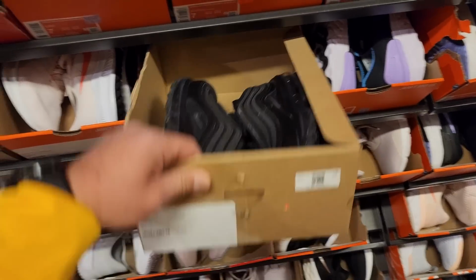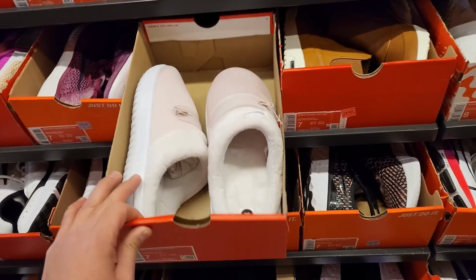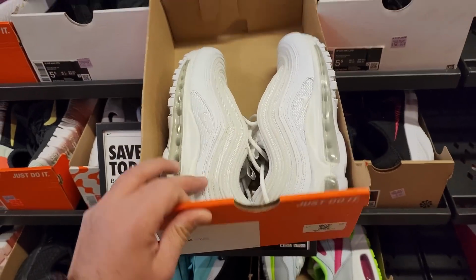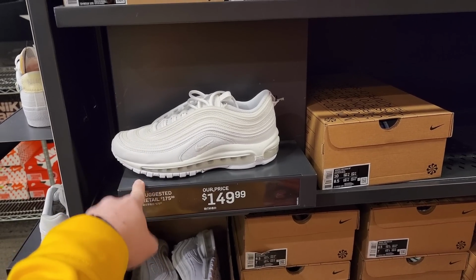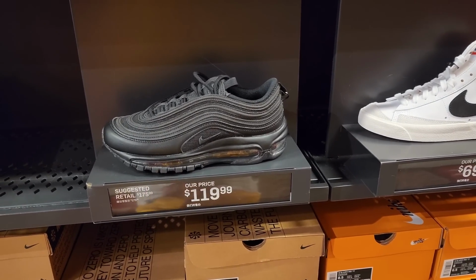Air Max 97s, $120, size 7. Some fluffy burros, retail, size 7. Air Max 270s. Air Max 97s, 5.5 going for $175. Dang, dude. Alright, we're checking out the aisles and we're out, dude. Air Max 97s. Okay, at least it's a slight discount.